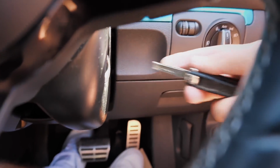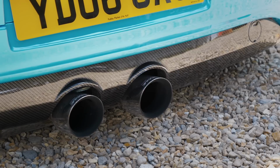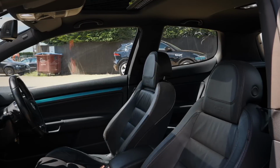So if we start the engine, it sounds amazing as well, by the way. Yeah, it sounds good, doesn't it? Shall I give it a little rev? Yeah, it'd be rude not to, wouldn't it? Listen to this. I cannot wait to show you what this thing drives like and talk about the power, but we won't talk about none of that now. Today's video is about just showing you the car. So back to the airlift system.